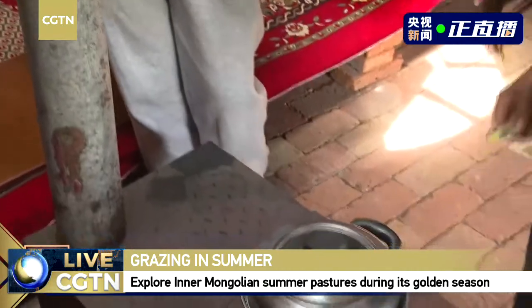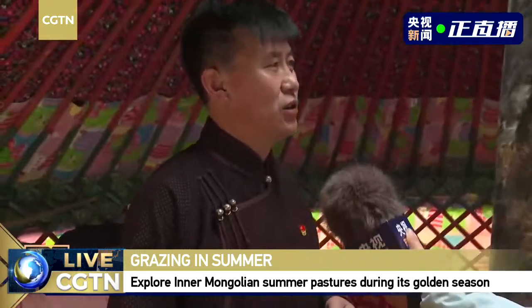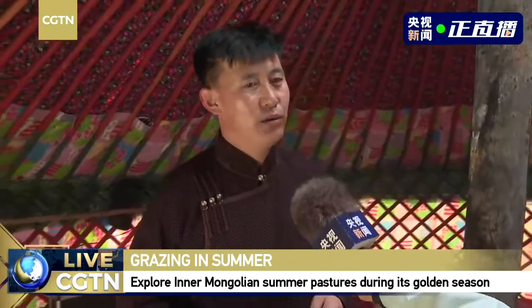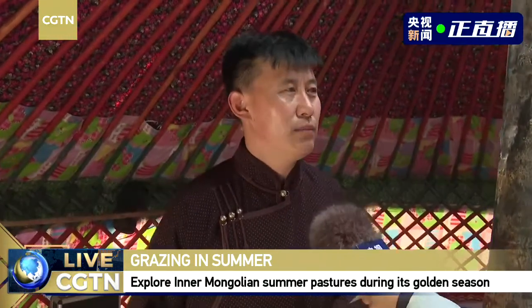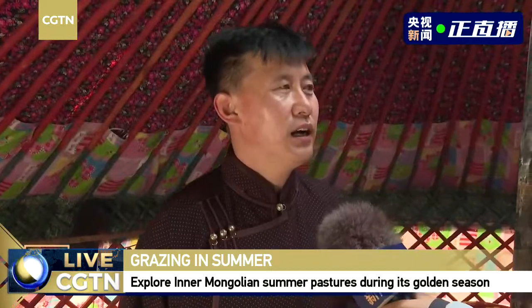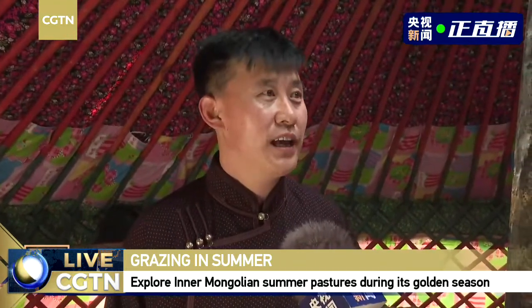When the herders arrive at the summer pasture, what do they normally eat? Mainly for breakfast, fried rice, and they cook milk, and they will also drink milk tea. So breakfast is taken care of. And for lunch, the cattle and sheep come back from the pasture and are kept near the yurt, so there's plenty of time, and at noon they cook normal meals, rice and some other vegetable dishes.